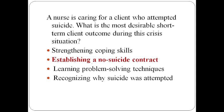A nurse is caring for a client who attempted suicide. What is the most desirable short-term client outcome during this crisis situation? In a suicide attempt, client safety is very important. After that, a no suicide contract is an agreement between the client and the nurse not to attempt suicide and to seek help in suicidal emergencies. The answer is establishing a no suicide contract.